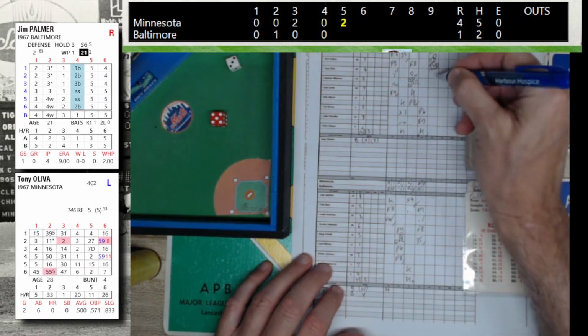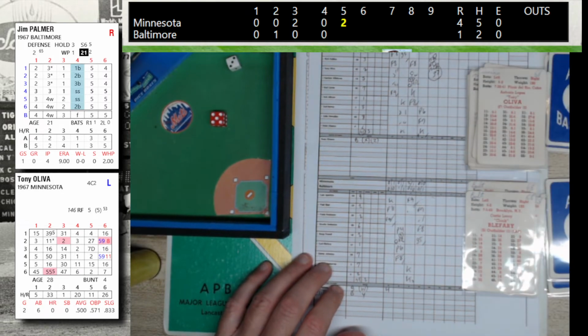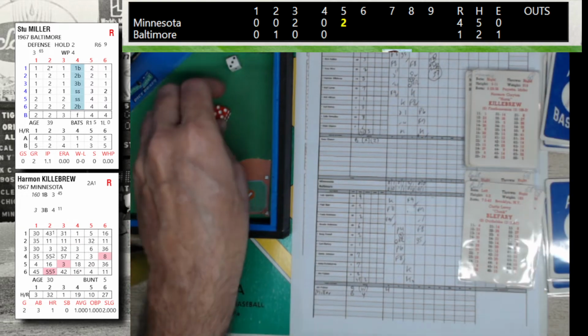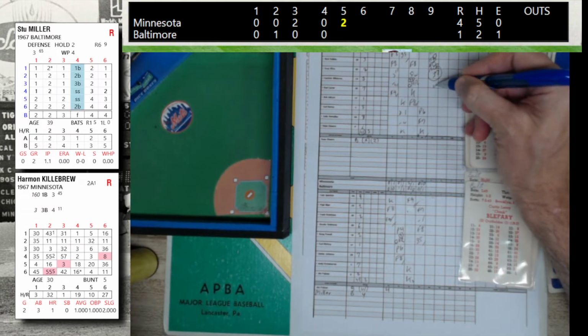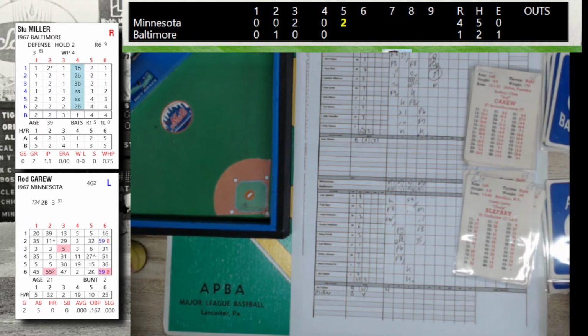He clanks it, and digging for second is Oliva. So it's going to be an error on the left fielder. 2-base error on the left fielder, so it's going to be an E+ and a 7. And Oliva's on at second base now, with still nobody out in this inning. Here's Harmon Killebrew. We're going to walk Killebrew, see if we can get a double play out of this situation. We're going to intentionally walk Killebrew. And that's going to bring up Rod Carew.